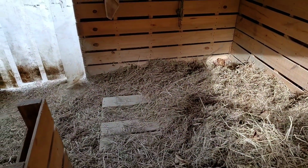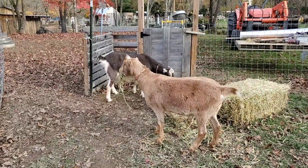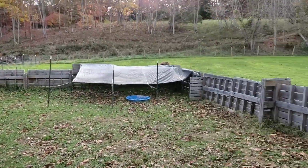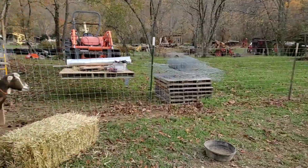And same thing over here. I'm going to put a little bit in here, but I'm not going to go crazy with it because we think that they're all sleeping in the other house down on the other side, and we'll go look at that in a minute. There is Snickers and Caramel. They are enjoying eating this. All kinds of green stuff out here for them to eat. And they want to come over here and eat this. I guess because it's something new and different.